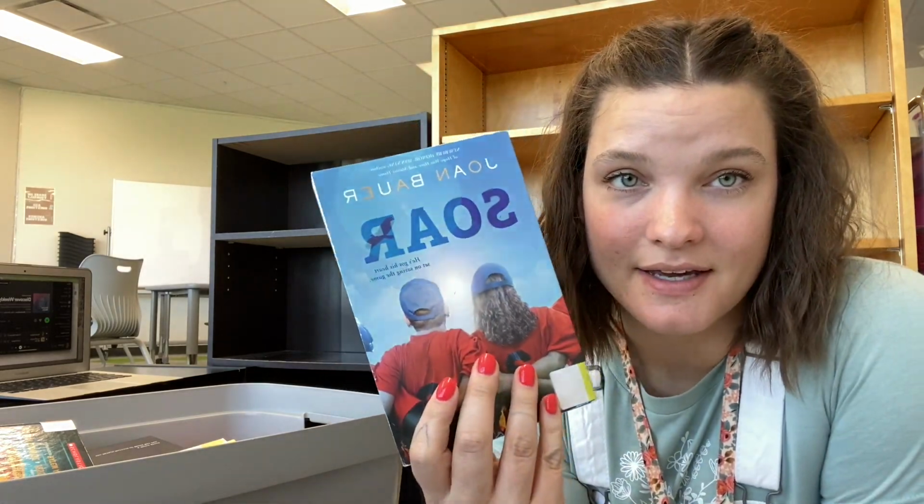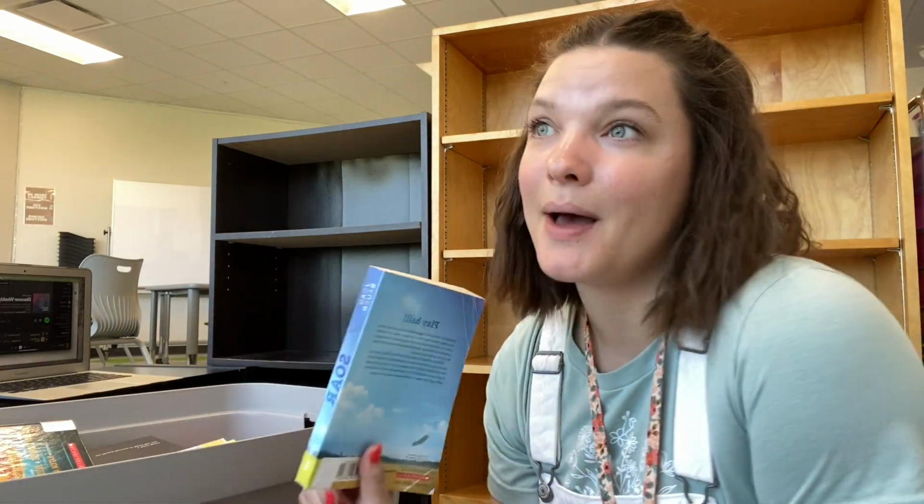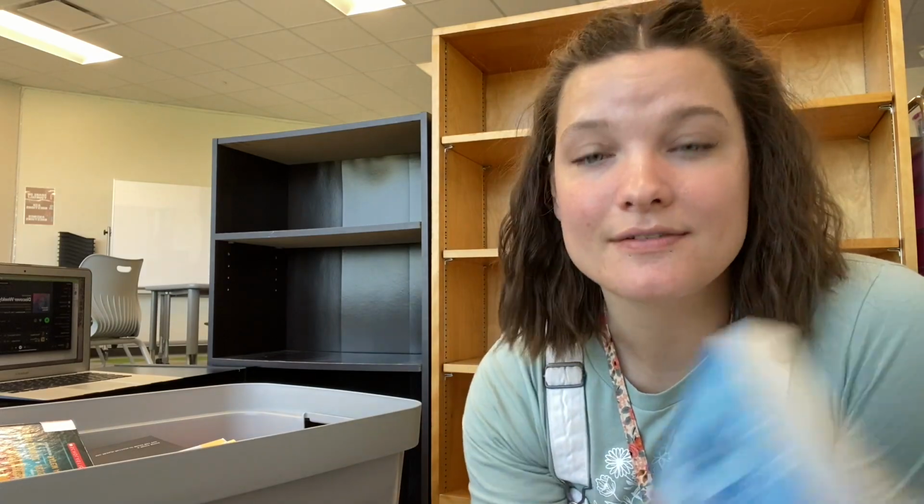Also, what's nice is that any books that are not mine, like this book, which is actually the school's, I had a kid who said it was a really, really good book, so I want to make note of this book so that I might add it to my library. So Soar by Joan Bauer, I remember he was raving about this book.